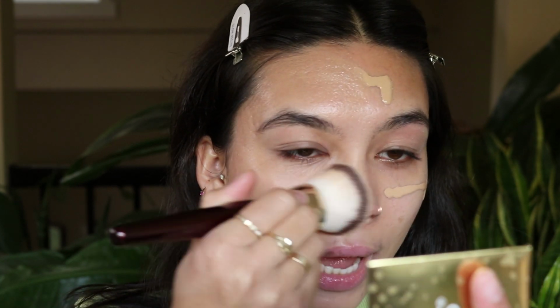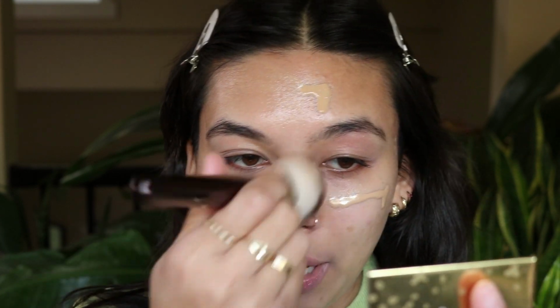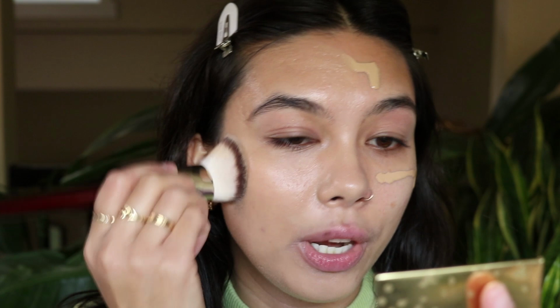I do think this shade matches me very well. I think I could go a shade deeper, but after bronzer and blush and everything like that, it does look pretty perfect on my skin tone. So this is one side of my face with the tinted sunscreen, and then, sorry this is in the way, but this is the other side.